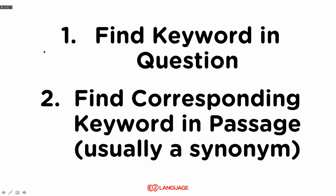Strategy is this. This is how the IELTS reading for detail questions work. So you'll have a question, right? And you'll find a key word in the question. Then you'll need to be able to find the corresponding keyword in the passage, which is usually a synonym. What do I mean by that?